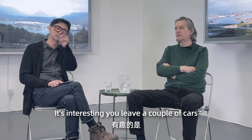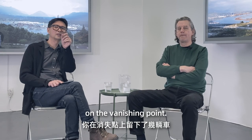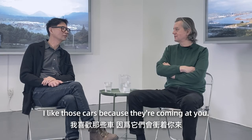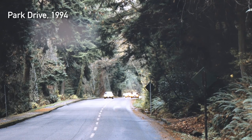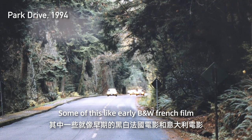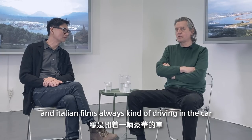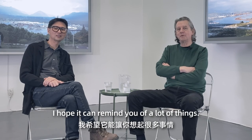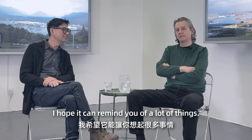It's interesting, you leave a couple of cars at the vantage point, very tiny, almost invisible. Yeah, I like those cars. Because they're coming at you. That is true. It also reminds me of some early black and white French and Italian films, always kind of driving in a fancy car. On the trip, I hope it can remind you of a lot of things. Yeah.